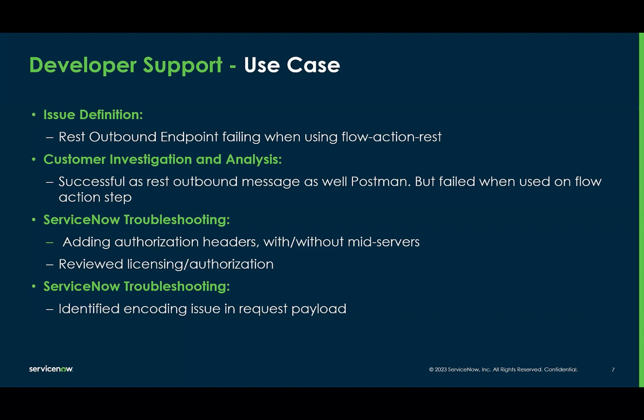So when they narrowed down the issue for us, we were able to troubleshoot swiftly on their sub-production instance. We tried adding authorization headers. We tried it with mid-server. We tried it without mid-server. Then we reviewed to check licensing and security restrictions. We then identified the problem as a parameter in the request payload that was not encoded correctly. So this is a classic example of how we can work together to help you troubleshoot customization issues. I hope this use case helped. Over to you, Amy.